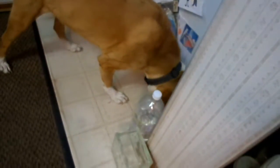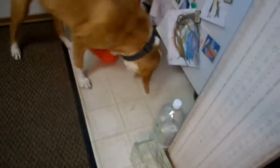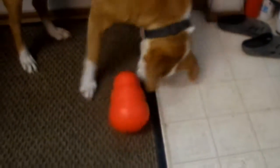He knocks it around, and obviously, like most owners, I should exercise him a lot more than I do. And even on a walk, he's not even going to get that much exercise. It's going to be rainy or nasty out. You got to have something to do.